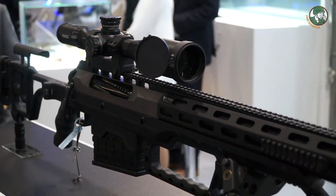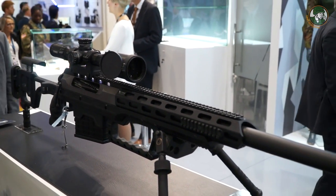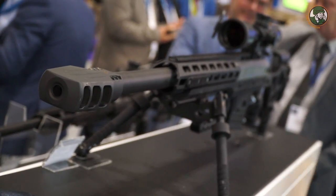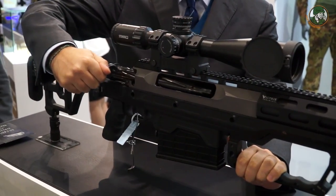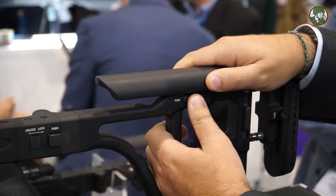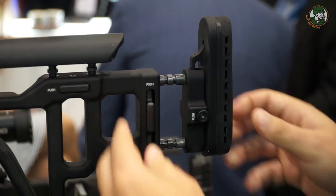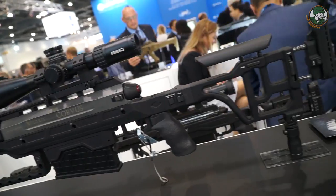Now, thanks to this huge rifle, we are able also to propose, let's say, a complete line of rifles and carbines, not only for military purposes, but also for competition and also for hunting. So our main target here at the DSEI is to focus on the military market, with Corvus. Corvus is the name of the 50 caliber rifle branded Vitrix with a 5-round magazine. It's a rifle able to shoot at a distance of 2,000 meters.